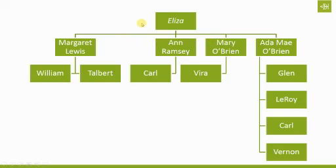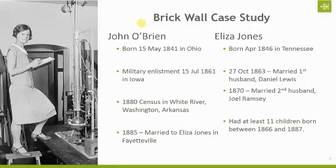Now, the genealogy problem that I'm trying to solve is, who were the parents of John O'Brien? And that's my specific genealogy question. Whenever you're doing family history research, especially when you're working on what we call a brick wall, it's really important to formulate a question that is specific to what it is you're trying to solve, because it'll help you look at the evidence that you're collecting in the appropriate light.